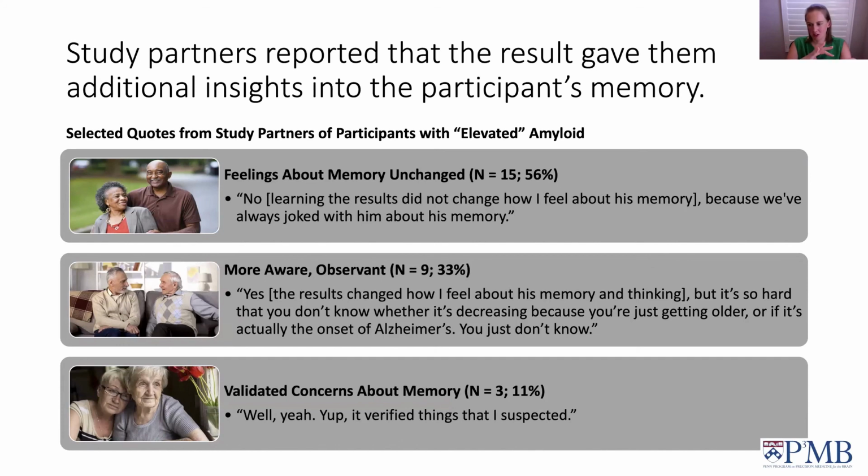This participant talks about how it's so hard because you don't know whether the memory is decreasing because you're just getting older, or if it's actually the onset of Alzheimer's. But we see this hypervigilance happening in some people. And then for a few people, it was nice because it validated things they had already suspected. And again, I have to reiterate as I go through this, I find these so interesting because these are people who were testing at least as cognitively unimpaired, even if they had subjective cognitive complaints.